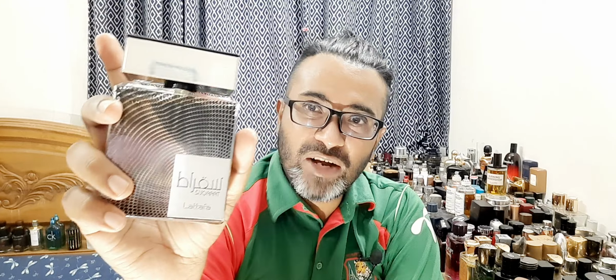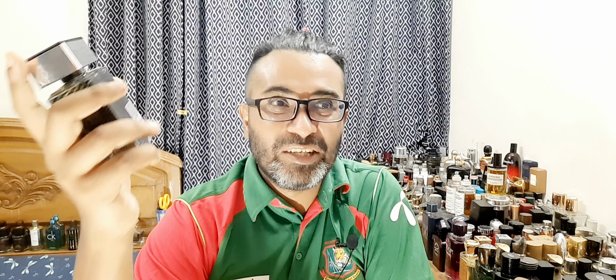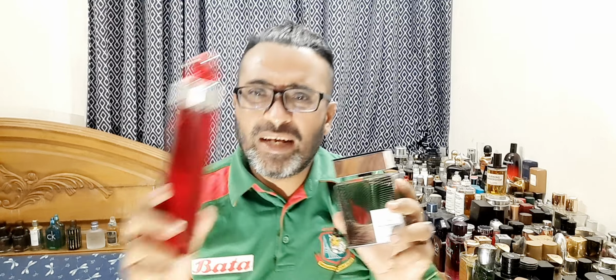So I would say this is a very good release, solid release, but it's not the best work so far from Lattafa, okay? The reason being, I have smelled this DNA before. It's nothing new. It's a little bit boring, okay? It's full bottle worthy, but if you are trying to get this as your signature scent or daily drive, I would prefer, I'll tell you, if you spend a little bit more money, you can get Perfume 360. This one I prefer over this, okay?